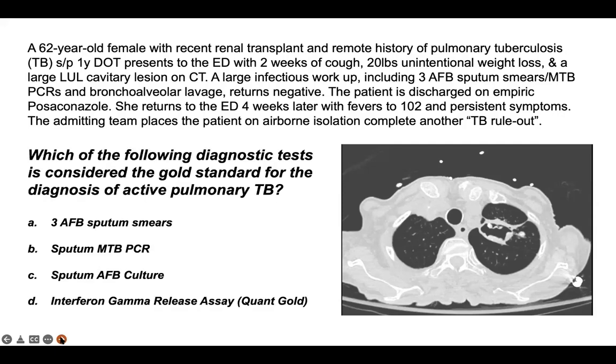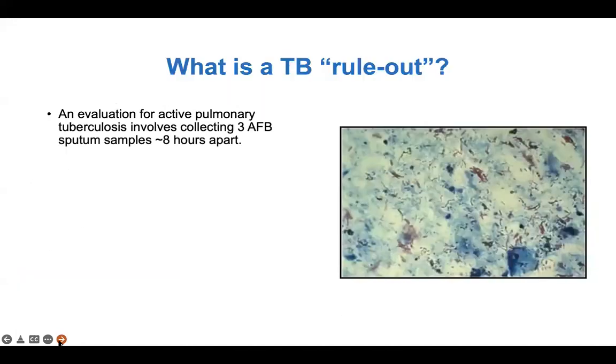So the question is, which of the following diagnostic tests is considered the gold standard for the diagnosis of active pulmonary TB? Your options are 3 AFB sputum smears, sputum MTB PCR, sputum AFB culture, or interferon gamma release assay. Take a second to think about it. But the answer here is going to be sputum AFB culture, and we'll get into the reasons why that is now.